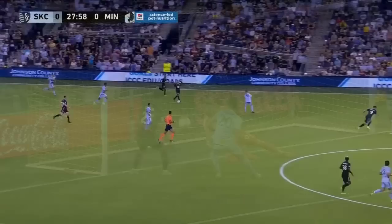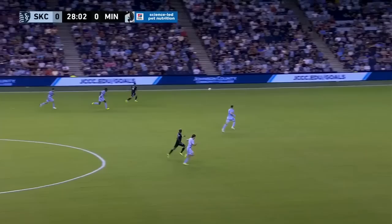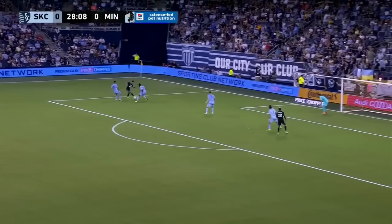Trying to play Amaria into space. Simakin in. Being forced to show his pace to recover here. Amaria. Saved by Polskamp. A relatively comfortable one in the end.